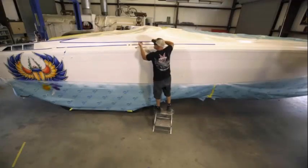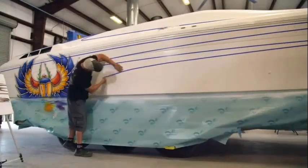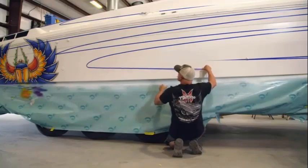Then I stand back, look at it, and make sure the lines are not going to do anything weird, because you've got such a massive piece you're trying to cover. You can stand back and your line can be crooked, weird, just because it's so big, it's so hard to eyeball it. And so that's the difficult part, just getting the layout done. Once that's done, we start putting color on it.